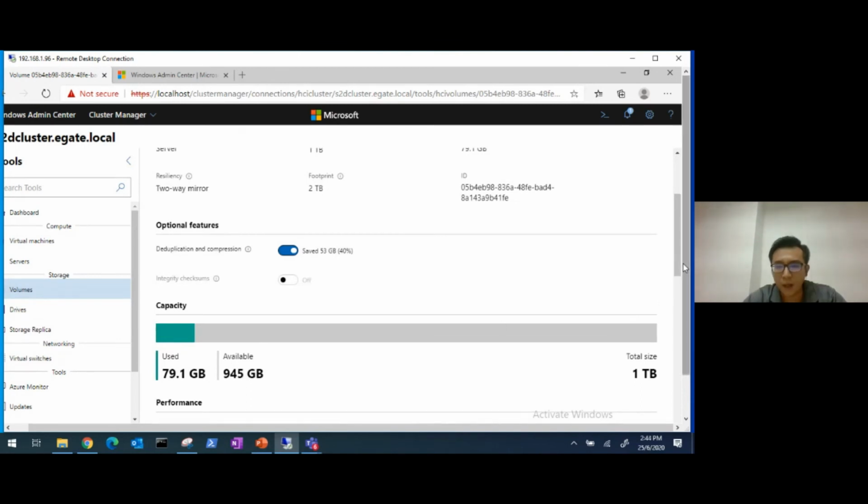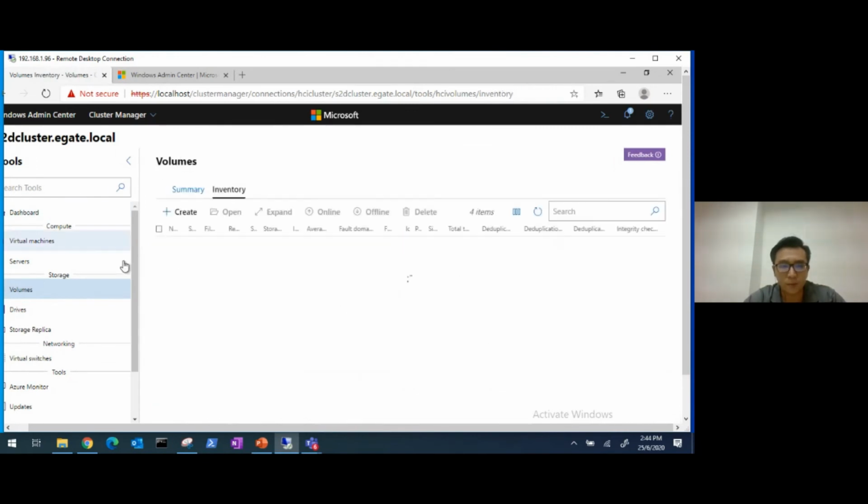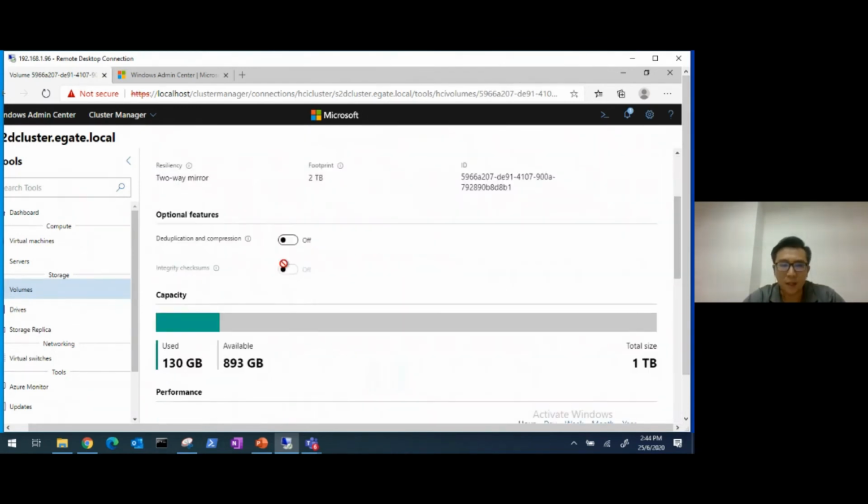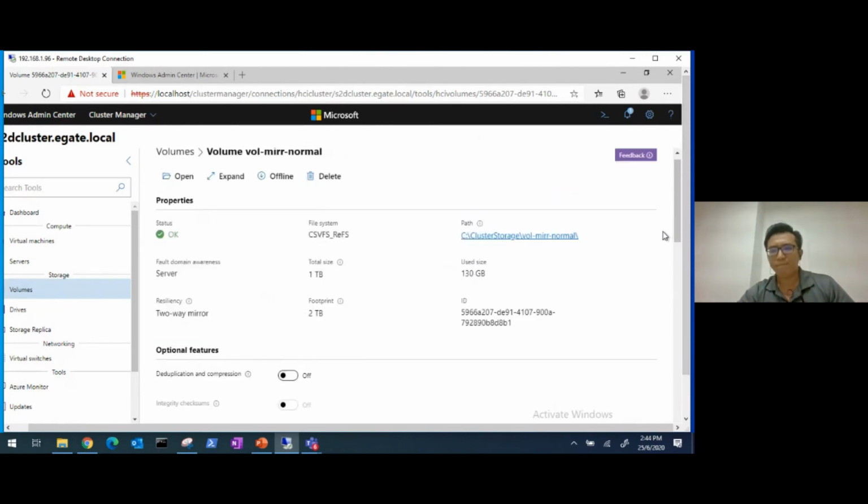Now compare to the non-dedupe. This is non-dedupe, we didn't turn it on. And you see the capacity size is 130 GB. It's a very big difference. Somebody has asked me, can I put something like JPEG, MP3, or some compressed file into the dedupe volume? The answer is yes, definitely you can, but after you put it in, the dedupe doesn't really give you a very good result because those files are already compressed. It cannot be compressed again.